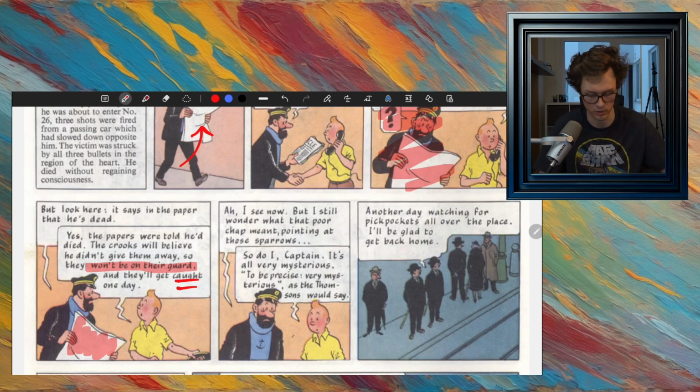Ah, I see now, says Haddock. But I still wonder what that poor chap meant, pointing at those sparrows. So do I, Captain. It's all very mysterious. To be precise, very mysterious, as the Thompsons would say. Another day watching for pickpockets all over the place. I'll be glad when we get back home.